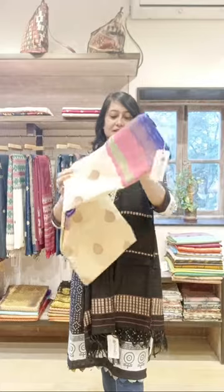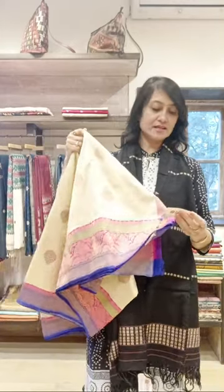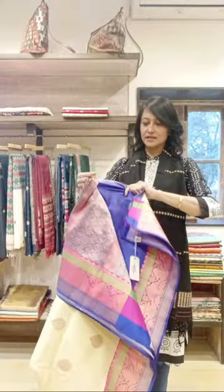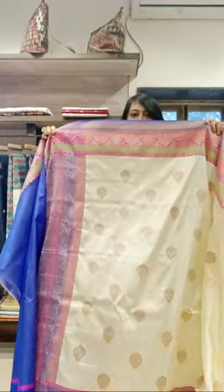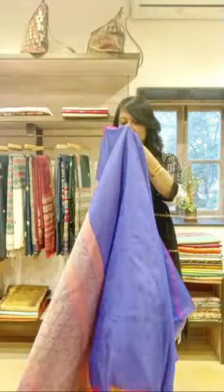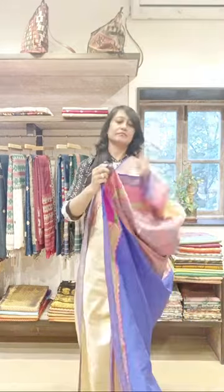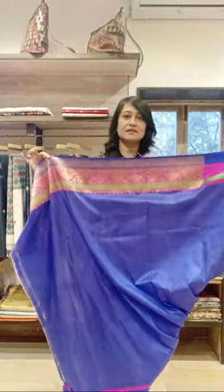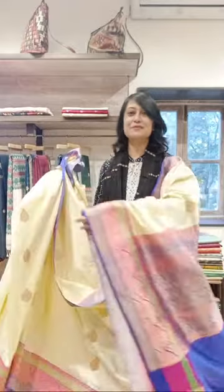Another beautiful sari. It's katan silk, 13,500. 11,475 after discount. Look, very, very pretty, elegant sari. This is the blouse piece of the sari. And this is the sari. It's a beautiful sari. Wedding season is still going on, and if you have any shopping to do for weddings, you can visit our website for these beautiful saris.